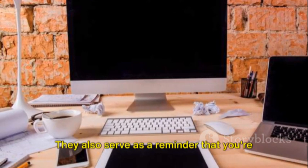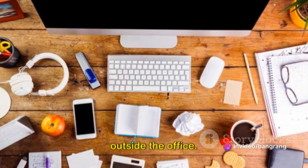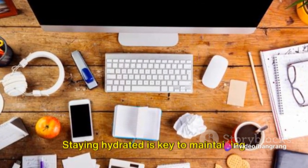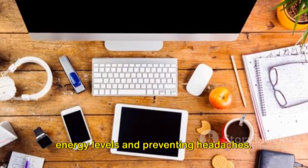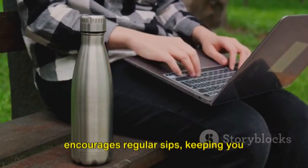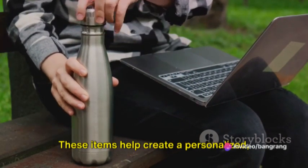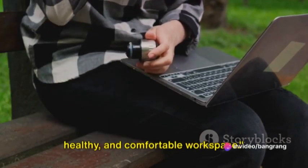They also serve as a reminder that you're not just a worker, but a human with a life outside the office. Don't forget the water bottle. Staying hydrated is key to maintaining energy levels and preventing headaches. A stylish water bottle on your desk encourages regular sips, keeping you hydrated and alert. These items help create a personalized, healthy, and comfortable workspace.